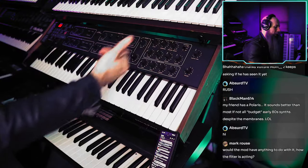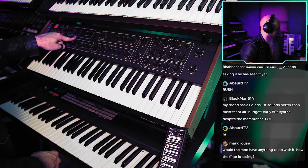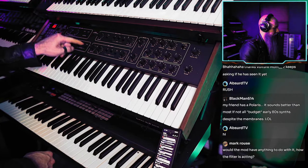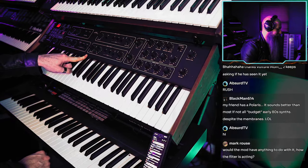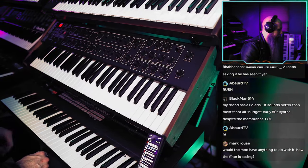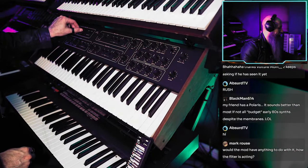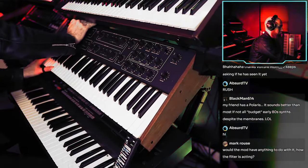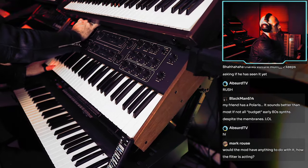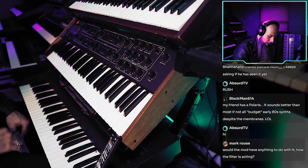So let's go ahead and bring that back and increase the poly mod. Now what we can do is take oscillator B's frequency and route that to the cutoff of the filter, right? So we're going to do that and just increase that with some resonance. We'll see what happens. We'll do it without any. We'll just see what happens. The first thing you'll notice is it sort of seems to brighten up the sound.